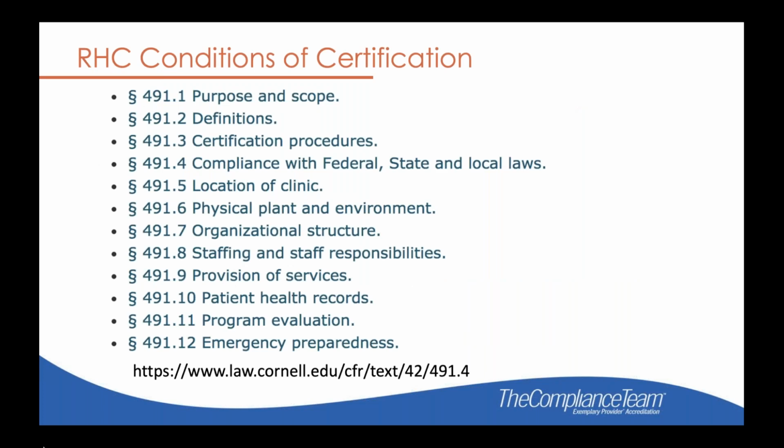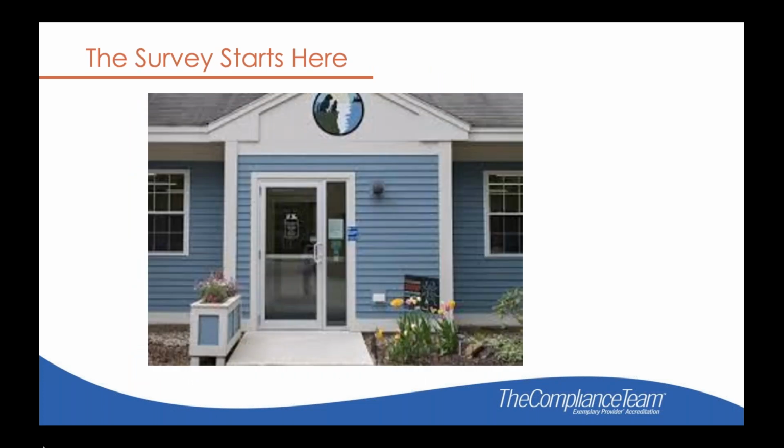This is your book, your go-to: the RHC Conditions of Certification, 42 CFR 491 through 491.12. The best place to find it is the Cornell site. If you Google 42 CFR 491.5, let's say, it'll pop right up, and the Cornell site is excellent. This morning I discovered that they have not updated with the changes that went into effect on November 29th. So I've made the changes on these slides, but they don't have the update yet.